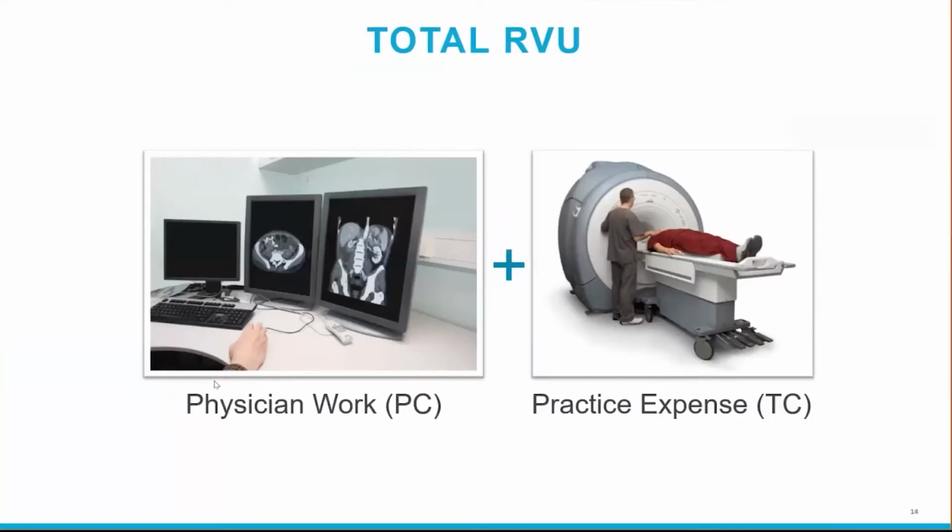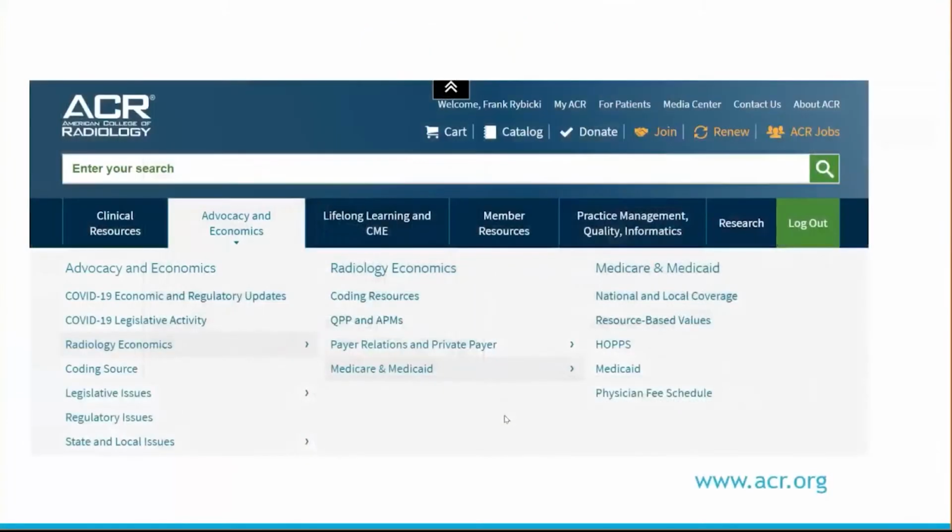The total RVU is made up of the professional component, the physician work, as well as the practice expense, the technical component that goes in there. So the total RVU includes the physician work plus the practice expense. We're going to talk a bit about that so that everyone understands what constitutes, quote unquote, physician work versus non-physician work.